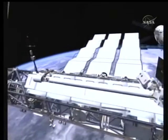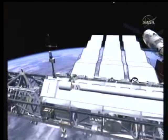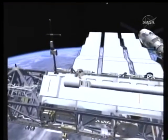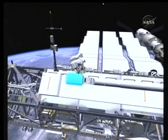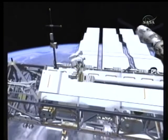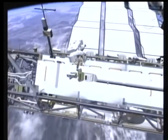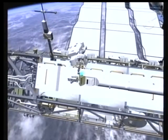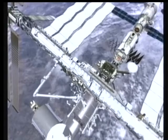And out here, he's got 2 tasks to complete. The first one is going to be to remove a bag, which we'll show shortly here, which was installed over the sensor package area by STS-123. This protective cover was put in place to help protect the sensor packages thermally and also from orbital debris during its stay on orbit. The next task that he'll be completing is to release the second of the 2 orbital support equipment structures here. And once he's released this, the boom will be completely under the control of the station arm and released from the truss.